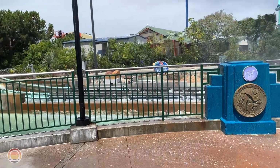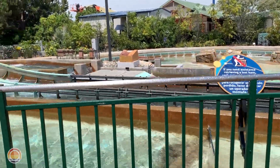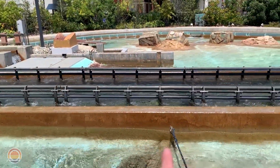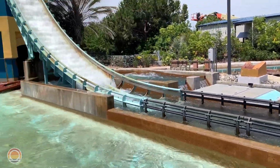Also, I do want to mention this. Maybe I'm wrong on this, potentially, as I walk into the danger zone. This looks like newer track. Maybe they just cleaned it off or changed it with a paint job. Not entirely sure, but it looks brand new to me, at least to my eye.